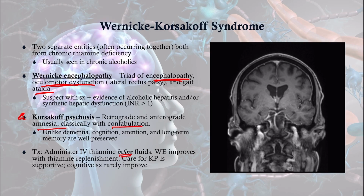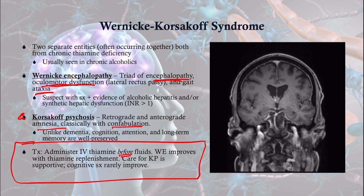Now, again, remember, Korsakoff psychosis is not dementia. Their cognition, their attention, their long-term memory are all well preserved. They just have some amnesia and some confabulation. And remember, this is very important: IV thiamine before fluids, okay? If you give fluids right away, the Wernicke encephalopathy is going to get worse. The Wernicke encephalopathy will improve with thiamine replenishment. However, Korsakoff psychosis tends to stick around a little bit more, and that's harder to fix.